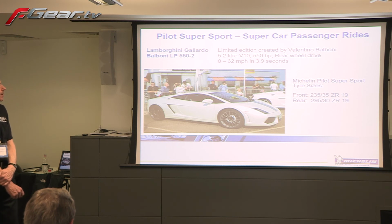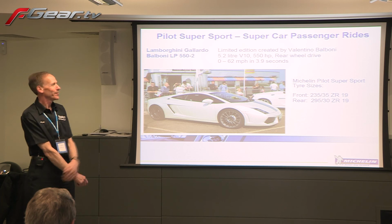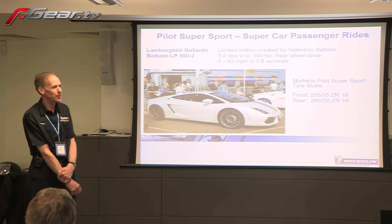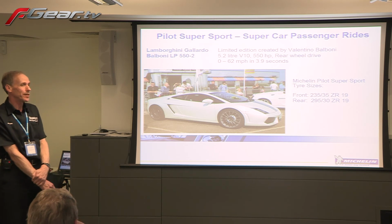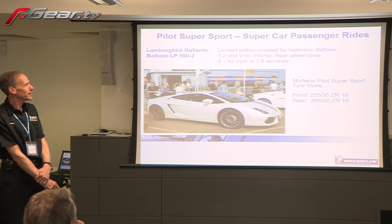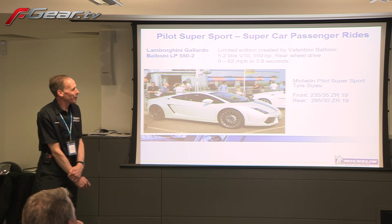We've got the Lamborghini Gallardo Balboni, if anybody watches Top Gear, maybe. It's been on Top Gear apparently. They were very impressed with the car, especially the stripe down the middle, which they really liked. But this was a limited edition version of the Lamborghini Gallardo. There's only 250 made worldwide, and apparently I was told there's only 4 in the UK. So quite lucky to get that. It's the only Lamborghini Gallardo that's rear-wheel drive. All the others are 4-wheel drive. So it's a special edition created by Lamborghini's test driver, Valentino Balboni. So you've probably heard of him, no doubt. A bit like the Steve Dolby of the Lamborghini world, really. That'll be on 19-inch Pilot Super Sport.